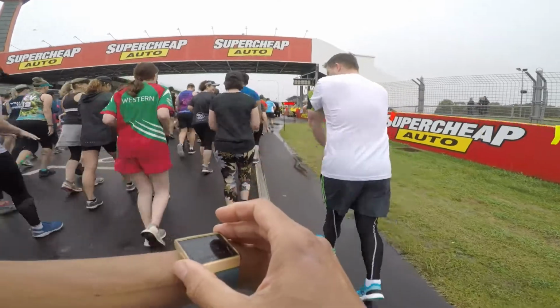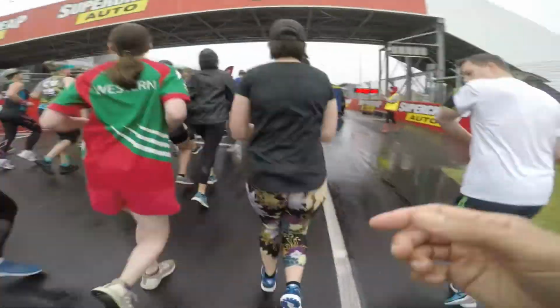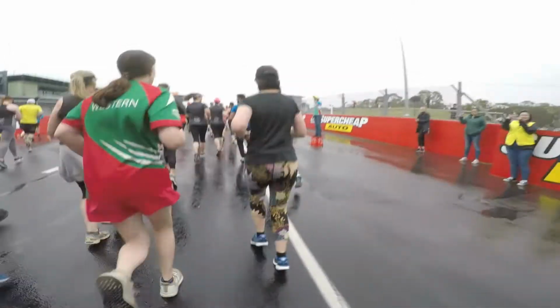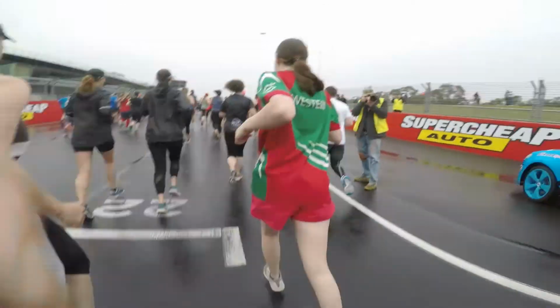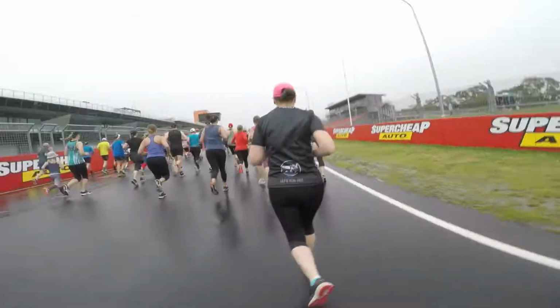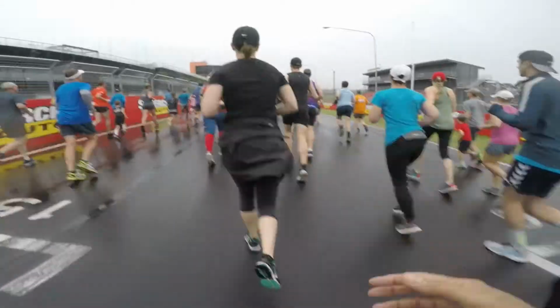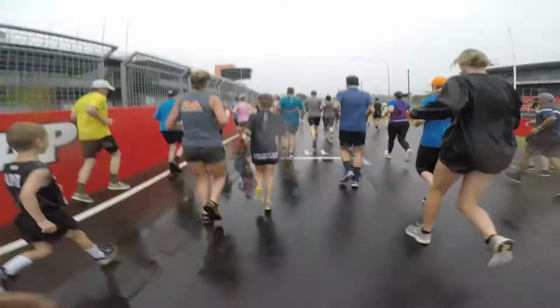Hello viewers on this ecopenny adventure, just getting up to the start line now. Getting the Fitbit Ionic set so I can start tracking the course as soon as I cross the start line. So there was a racing car just then that revved its engine at the start line as soon as the gun went off. So I'm going along pit straight here, trying to fight my way through the crowd. This is where the racing cars start from. They go anti-clockwise around this track.